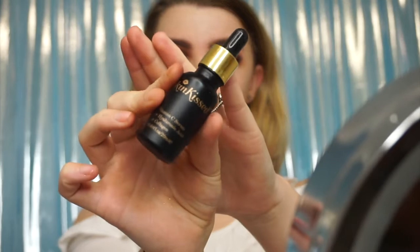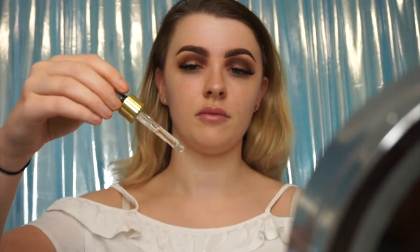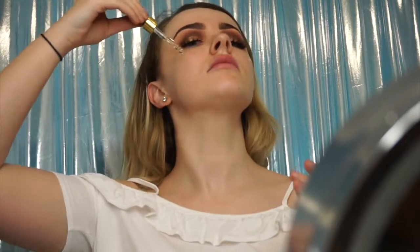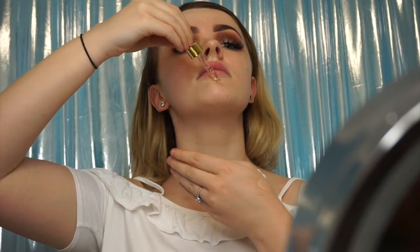So next we're going to move on to skin. So I am going to be using the Skin Kissed serum, guys. This is absolutely unbelievable. I told you guys that I would keep these up to date, with the results and how my skin feels. This is unbelievable for my skin, and I do see a huge difference as it is on my skin already. How many times did I say skin?